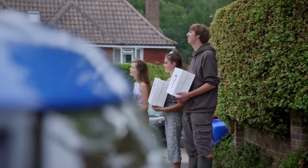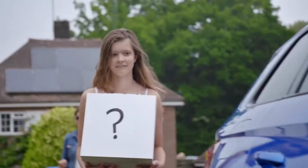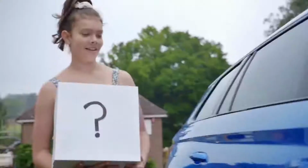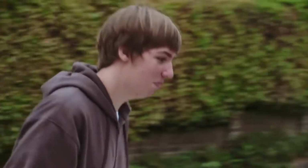Okay, guys, it's time to try your boxes. So what you're gonna do is go up and see which one has the key to be able to open the Kodiaq. Off you go. Go on, lollipop. No, don't think it's you, lovely. Right, Pops, you have a go. Come on, Poppy. Hold your hand against it. No. Off you go. It must be George.